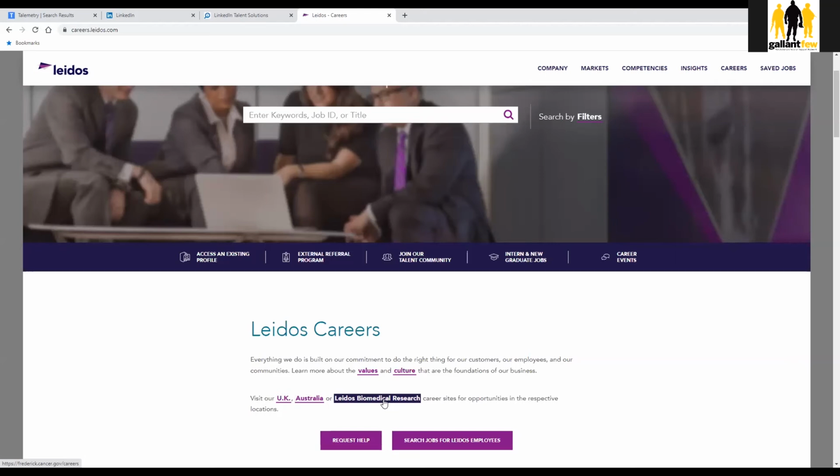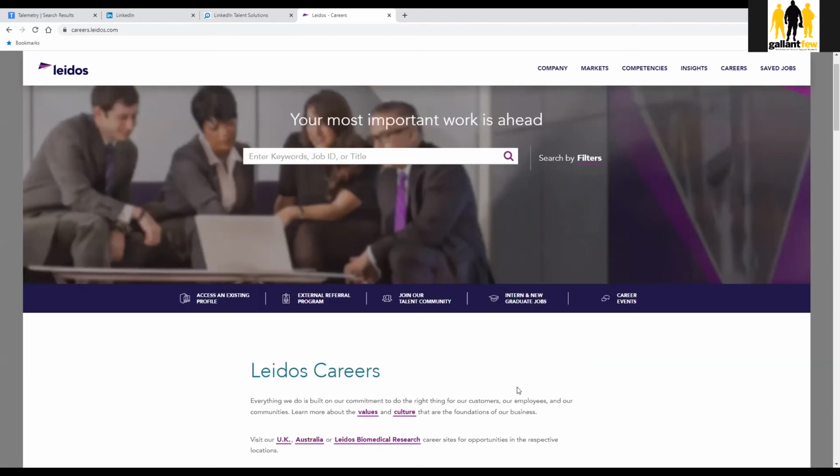So there are times where you'll need to utilize the wholly owned subsidiary and their method of applying. Dianetics is another good example of that. I mentioned Dianetics. You'd have to go to Dianetics' website and apply directly with them. You're still part of, obviously, the Leidos family, still a Leidos employee, but some of these subsidiaries haven't necessarily been fully incorporated into our main career page.